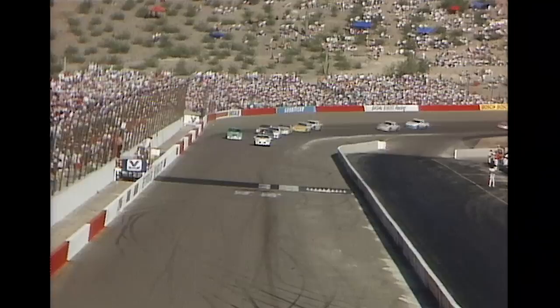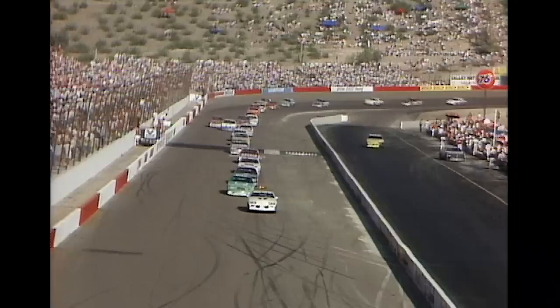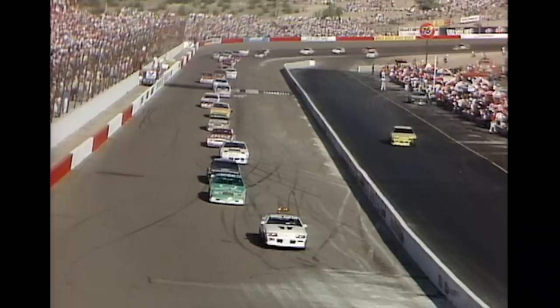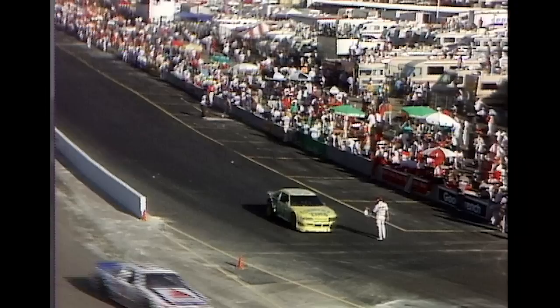Still no indication that we're going to go back green. They are just still trying to get things sorted out after this very lengthy caution period and the accident. Now look at Michael Waltrip's car coming back out. Boy, I thought he was finished for the day, but Mike Beam, the crew chief on the Country Time Lemonade Pontiac, and the crew have done a lot of work on that car and have gotten him back out there, so he's going to join the fray, even though he's a number of laps down.